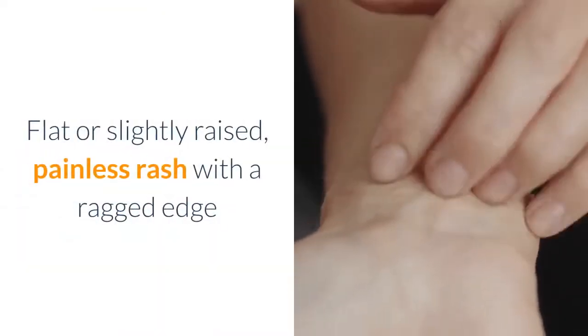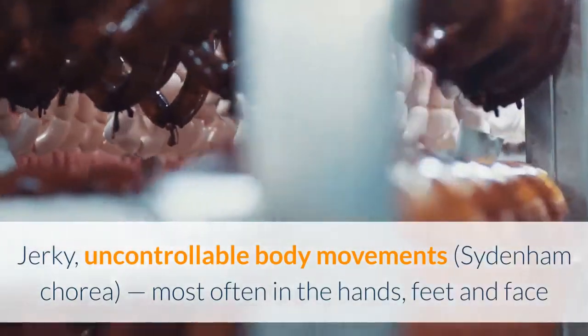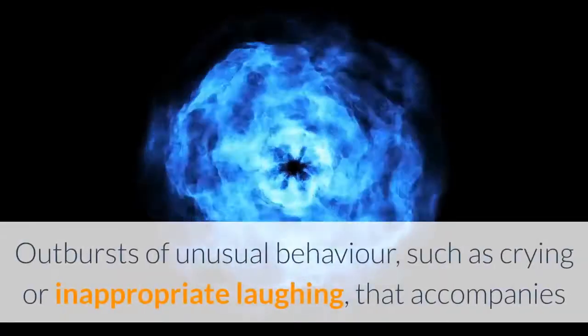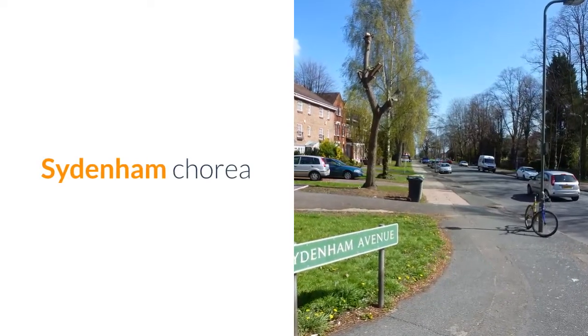flat or slightly raised, painless rash with a ragged edge, jerky, uncontrollable body movements, Sydenham chorea, most often in the hands, feet and face, outbursts of unusual behavior, such as crying or inappropriate laughing, that accompanies Sydenham chorea.